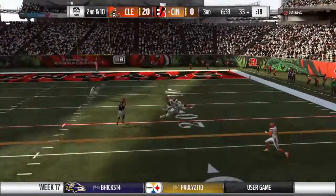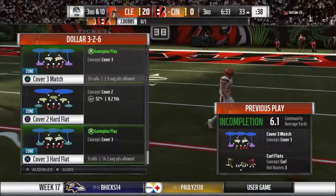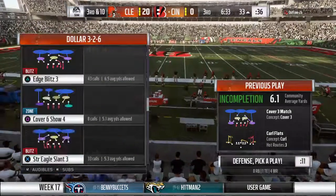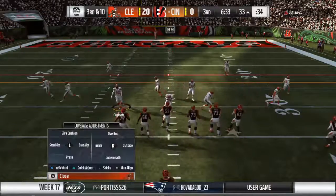And here comes throw number 1 for the backup QB. His throw incomplete. Philip Dorsett, the intended receiver. And it'll bring up 3rd down. When everything is in sync on defense, that means everyone's communicating really well, and sometimes it's nonverbal.